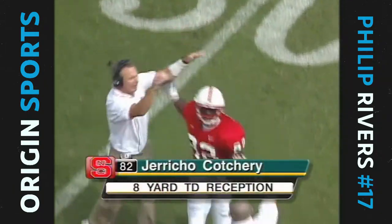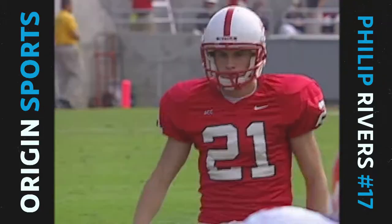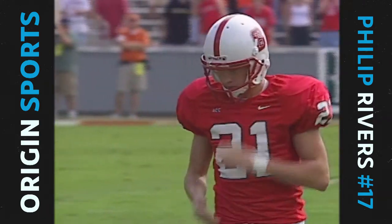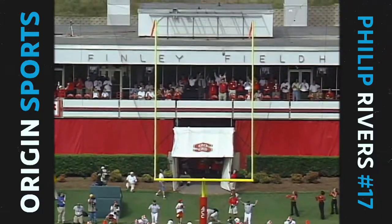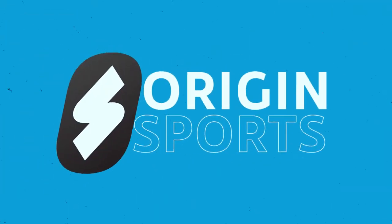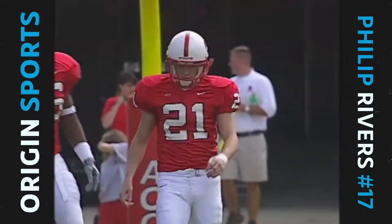And the Wolfpack are about to tie this thing up. Well, you love to get your first score at home in a big game. Following the turnover, boy, you talk about a swing of momentum. The defense gave it to him. Here's Adam Kiker with a kick, and it is good. Adam Kiker with the point after touchdown. And NC State, just like that, ties it up 7-all with Clemson, just like we expected.